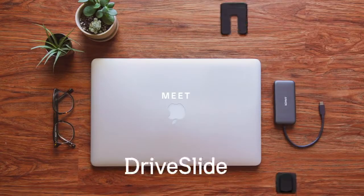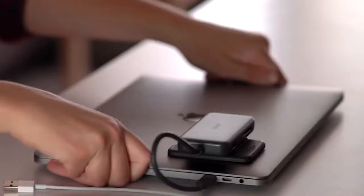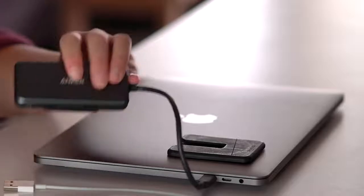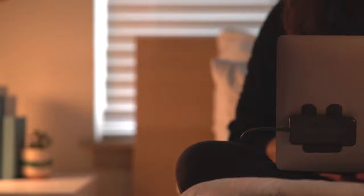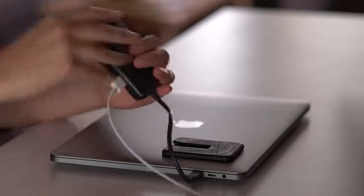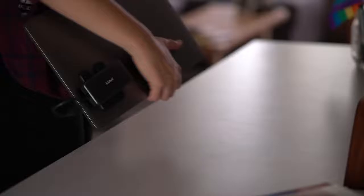And we'd like to show you our product, DriveSlide. DriveSlide is an accessory that lives on your laptop and goes where you go. And no matter where your workspace is, it helps you set up quick, secure the important stuff, get rid of clutter, and keep it together.